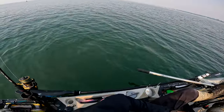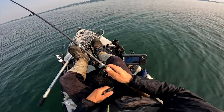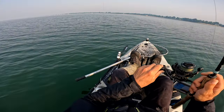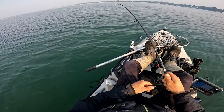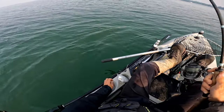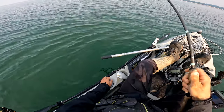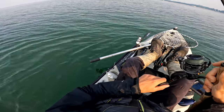To be honest with you, I'm liking the sink rate of the heavy minnow better. They've got something underneath us right now. These look like weakfish. Oop, fish on. This feels pretty good, whatever this is. These might be the weakfish. I don't know what this is, but it feels pretty good. It hit my rig. Could be a blue. It's acting very erratic.